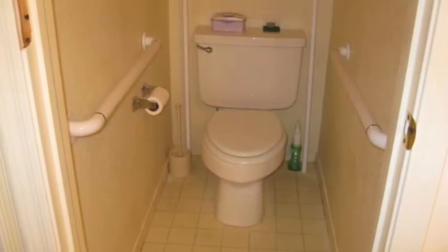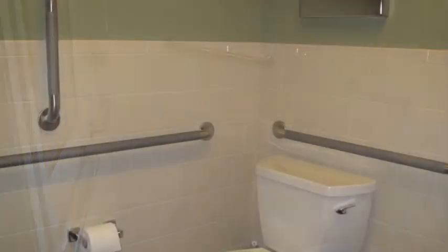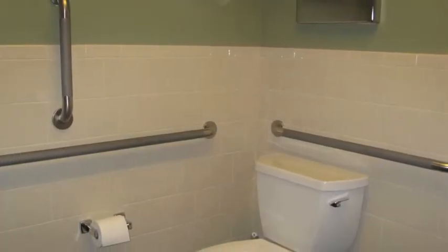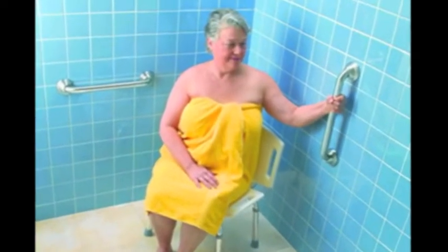Add 25% more space in your tub shower with a curved shower rod. We install grab bars in drywall, acrylic, fiberglass, cultured marble, and tile surfaces. Safety is within reach for you and your loved ones.